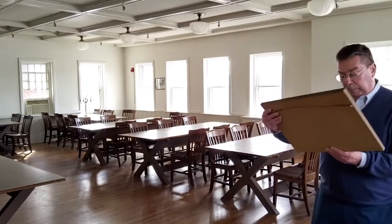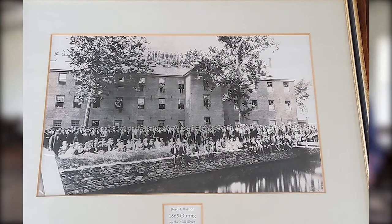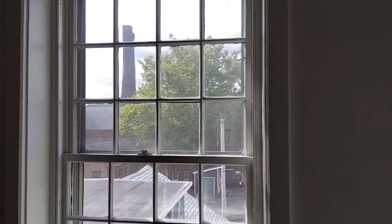And this is a picture from 1865 of all the employees celebrating some event. And in the foreground, you can see, is a eucalyptus tree that is still there on the property.